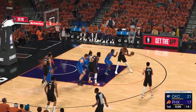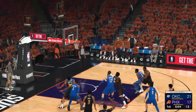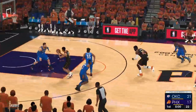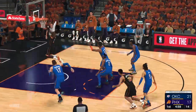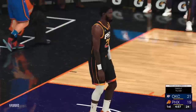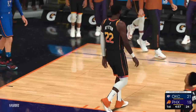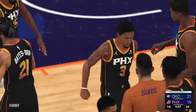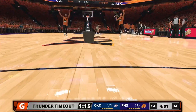Now here's Durant. Outside Booker. And it's off from three-point range. And you just can't afford to give up that kind of look very often. Oh, and the jam by Ayton! Now, if Ayton continues to play with that kind of effort, possession by possession, he's a real tough cover. Oklahoma City calls timeout.